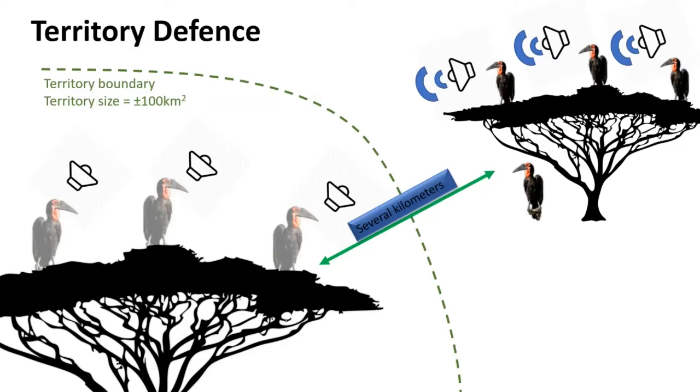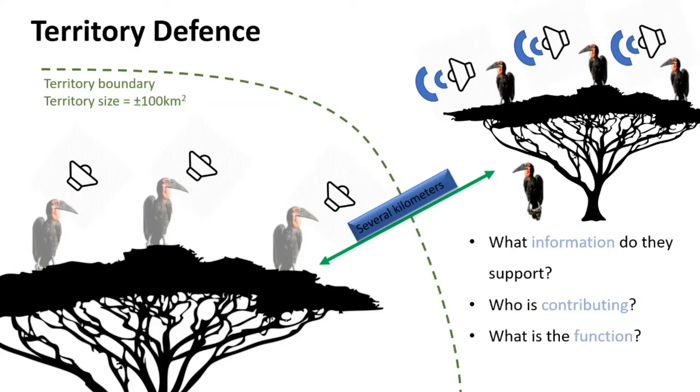But while these calls are very well known, they've never actually been analyzed in detail, and we don't really know what information they support, who is contributing, and what the functions actually are. So we recorded the calls of 10 different groups within our study site to analyze these calls. Very quickly, the first thing we noticed was that it was mainly the adults and occasionally the subadults who contribute towards these territory calls.